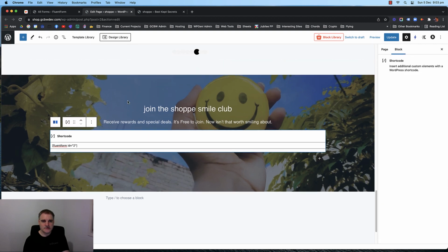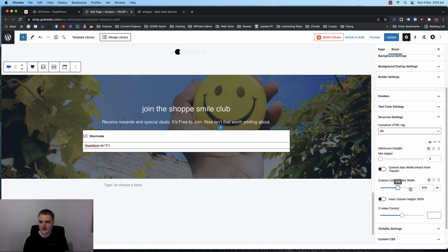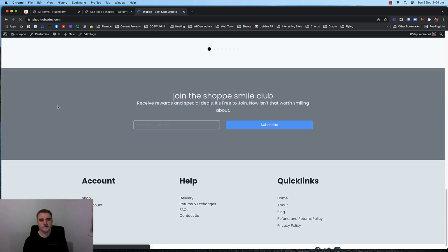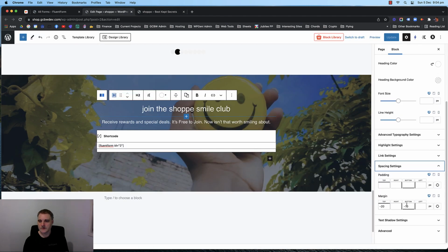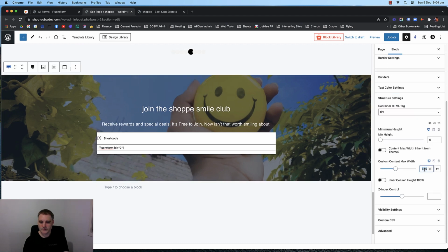And this is looking a little bit like I want to bring this in. So what I'll do is select the row and go to structure settings and go custom content width. So I'm going to go like 800 on that. Actually, let's go up a little bit, go to 850, so we'll update that. And then we've got, yeah, still a bit close. Actually not keen on that spacing. We'll go to the top, structure settings, and we'll go say 900.